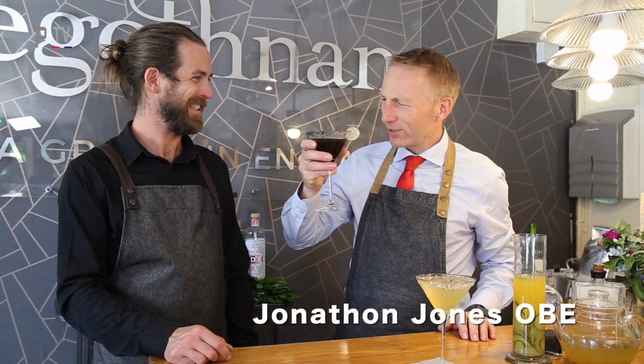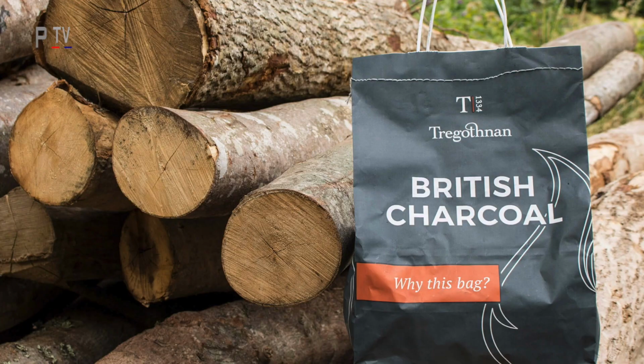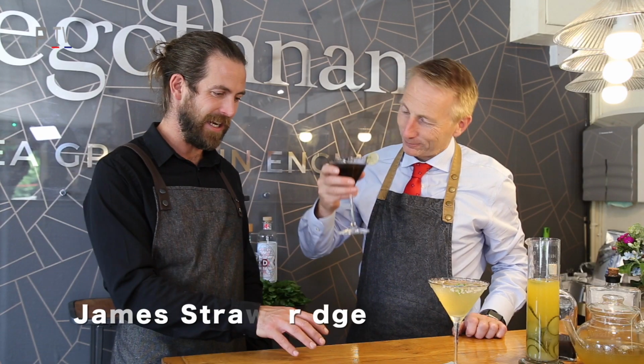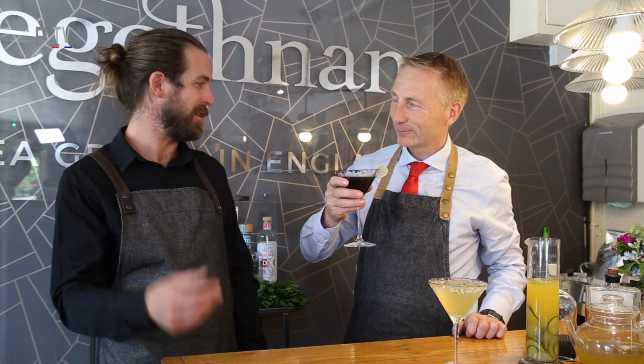James has been doing some fantastic product development for Tregothnan today, including this charcoal cocktail. Tell us, what is this, James? It looks great. So that's taking the lovely red berry tea blend and basically doing a cold brew tea blend with red tea and a bit of charcoal, some maple syrup for sweetness, and it's basically taking your iced tea recipe blend and then turning it into a cocktail.